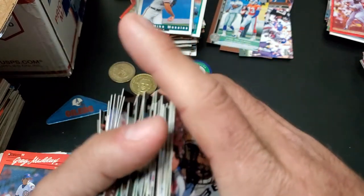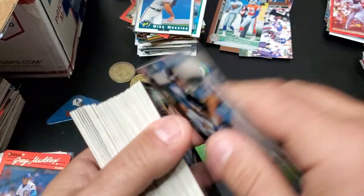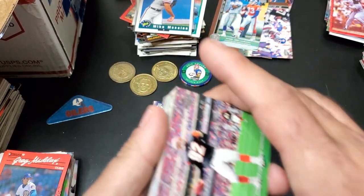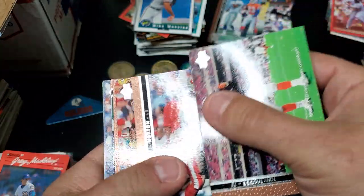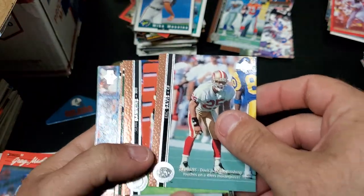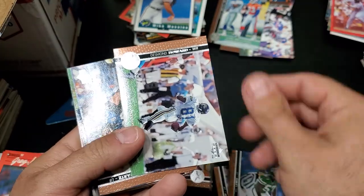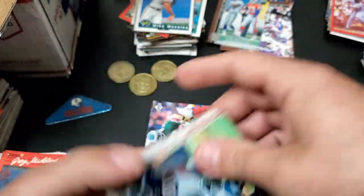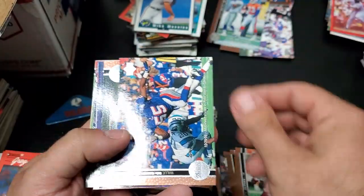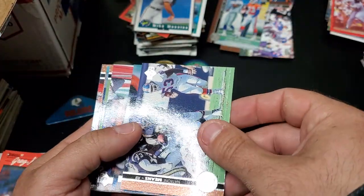So, yeah. Make a pile of those. Another pile to go. Tony McGee, Ken Norton, Reggie White, Eric Davis, Sean Dawkins, Brett Perryman, Mo Lewis, Desmond Howard, Curtis Conway, Seth Joyner, Mark Collins, Willie McGinnis, Aaron Craver. All right, put one up there.